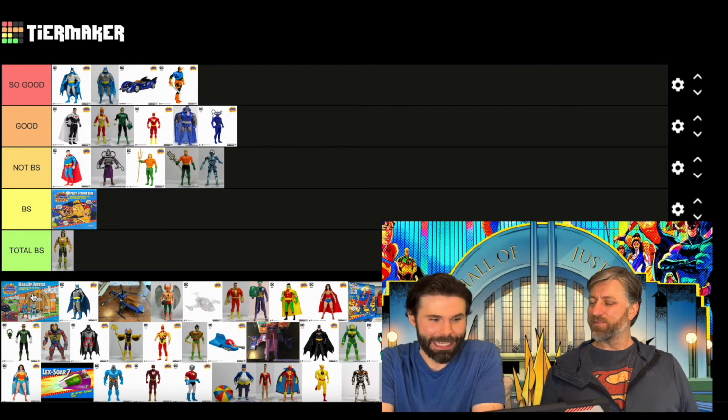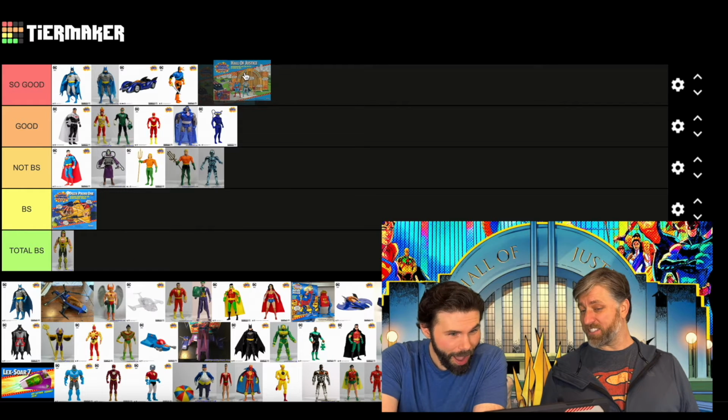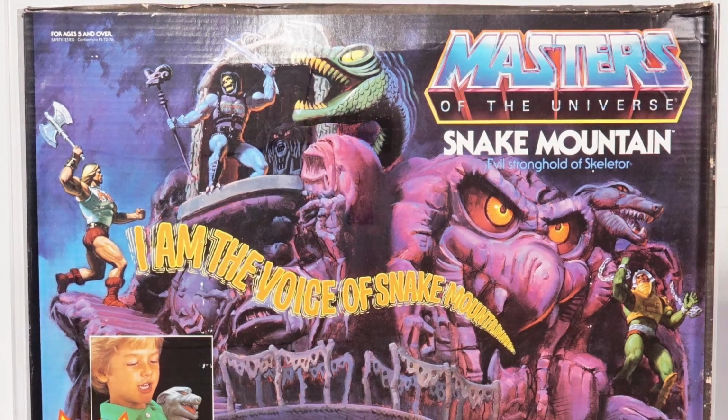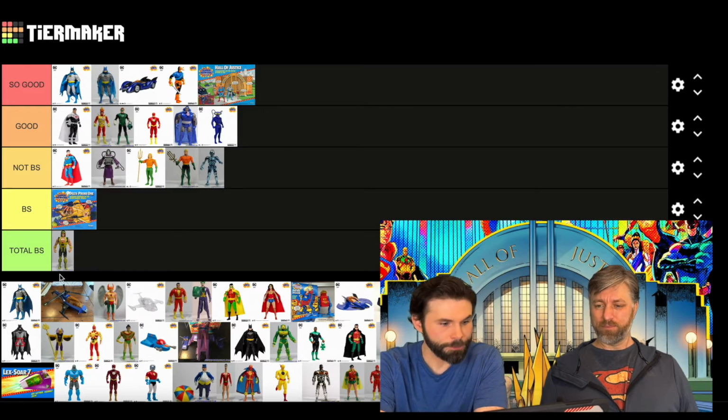So the Hall of Justice was the one I actually remember actively wanting and getting as a gift. So I really, really like that. We don't have any other play sets, and that's the only one we have, and it was really good. So I think it goes into so good for me. All right, sounds good. I never had it, never knew it existed until we started doing these videos. No kidding. The only playset that I ever had was Skeletor's Snake Mountain. And the other cool thing about it is it also served as a carrying case for your action figures. Oh, that's cool. So it was dual purpose, yeah. So I always used it for that as well.